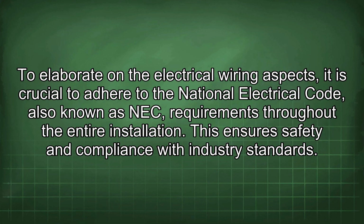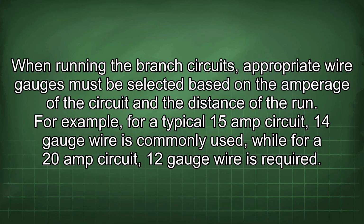This ensures safety and compliance with industry standards. When running the branch circuit, appropriate wire gauges must be selected based on the amperage of the circuit and the distance of the run. For example, for a typical 15-amp circuit, 14-gauge wire is commonly used, while for a 20-amp circuit, 12-gauge wire is required.